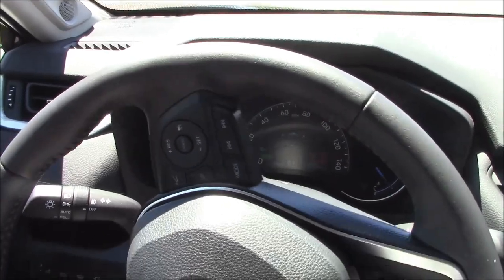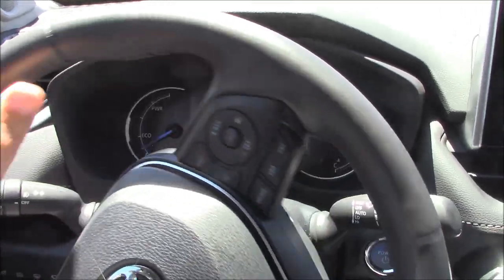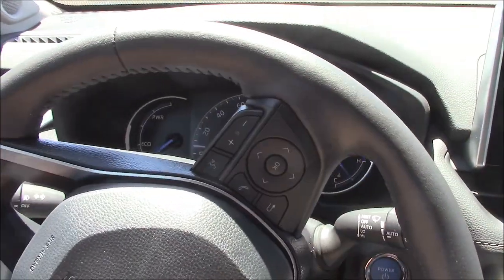Like most hybrids, the power steering feel is kind of lame. You know it's electric, no doubt about that, but that's just the way most of these are, so you just have to live with it. Really nothing to complain about. You'll get used to it.